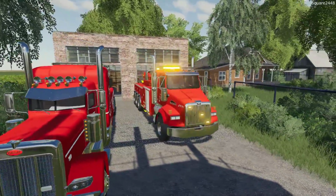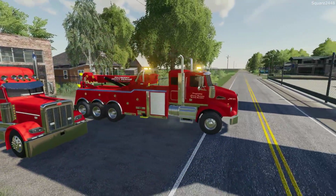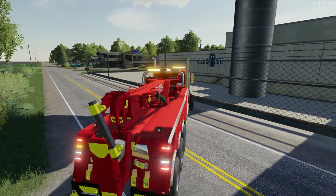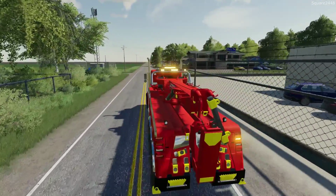I'm excited to be back here with a Heavy Rescue series. I've gotten quite a lot of requests for more videos, which will be coming. It's a pretty tight turn leaving our tow yard here, and I thought what better than to do it here on the new map.